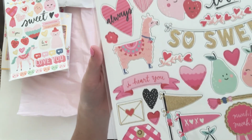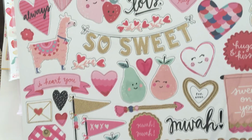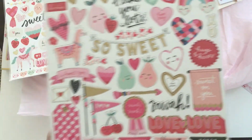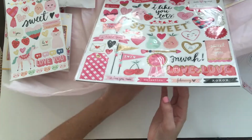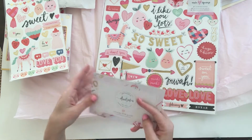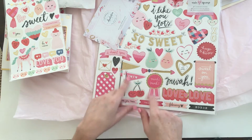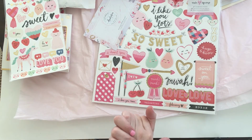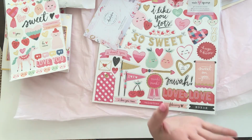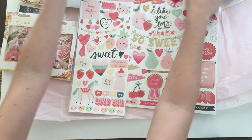So it comes with all this goodness. Look at these. Love. So sweet. You guys, if the boxes are like this with stuff like this, can you imagine getting a box like this every month? This is better than makeup subscriptions or planner subscriptions. This is just gold goodness goodies.